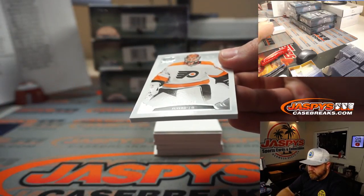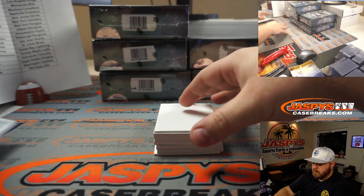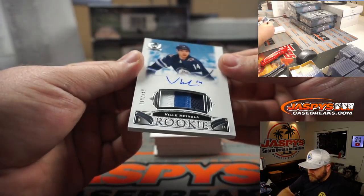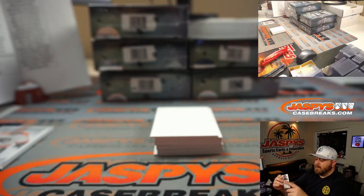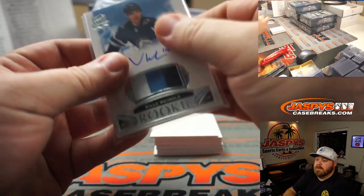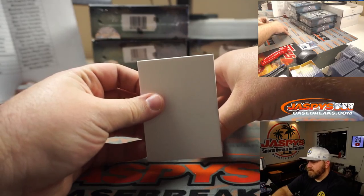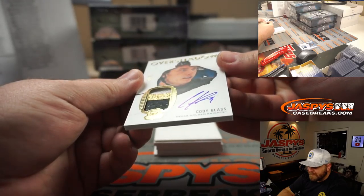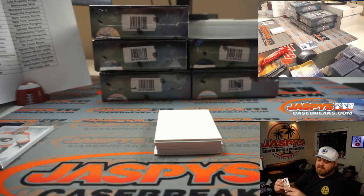Carter Hart, 242 out of 249 for the Flyers and Ben Smith. Ville Heinola, 3-color patch auto, 149 out of 249 rookie for the Jets and Steve Wright. I don't, Martin. Sorry. I do not. You're talking about like box price? Nice 3-color patch. Cody Glass for the Knights, 48 out of 55. Golden Knights, Sean Maddock.